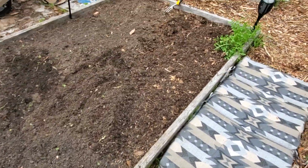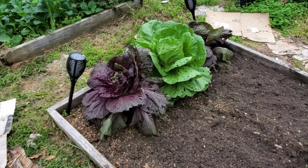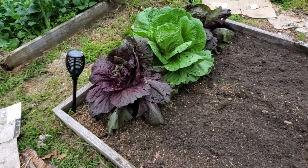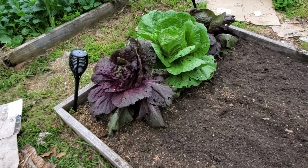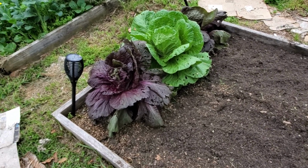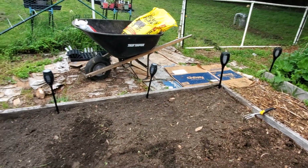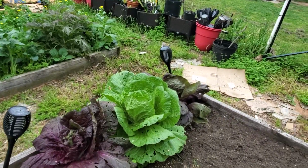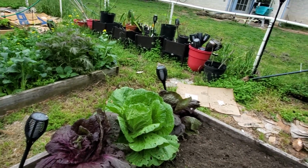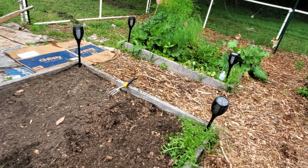So, the only thing I have left in here are my 3 cabbages. They're starting to head up. I'm hoping I'll actually get cabbages that I'll be able to use before it gets too hot. But I have not had much luck with cabbage. I can get it to this point, but I don't think I'm planting it early enough for it to actually head up. Or our weather does something weird and it gets killed.